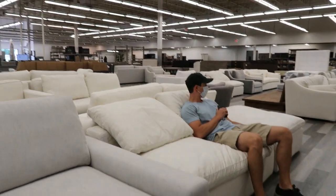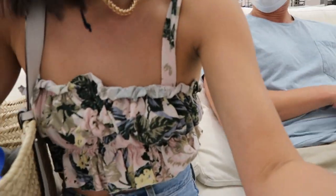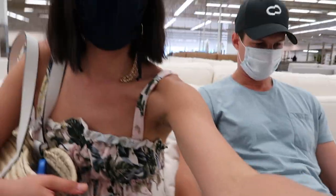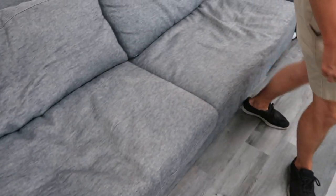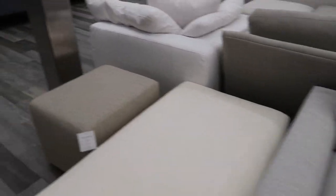Is it comfortable? Or no? You sink in, but yeah, it's comfortable. This is definitely like some sort of that performance material. It's kind of like itchy a little bit. What do you think? I mean, it's honestly, it's fun, it's nice, but... But what? I don't know if this is. You like something where you don't sink in as much?